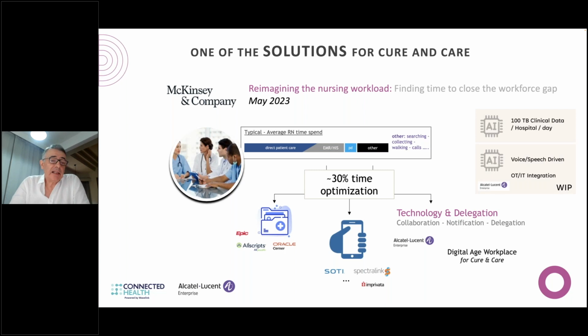Now, like the title said, this is one of the solutions. There are of course tons of solutions. I will not talk about them all, but will come back to them in the use cases a bit. There is of course a lot of talk about AI. A lot of people think that AI is brand new. Sorry to say, but the first AI in healthcare was used in the 1970s. So that's close to 50 years ago, and that was done in the biomedical arena.